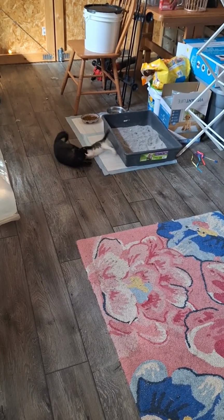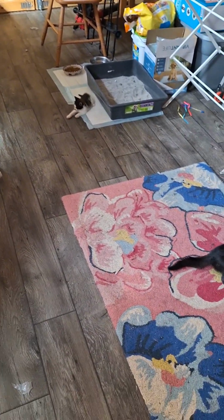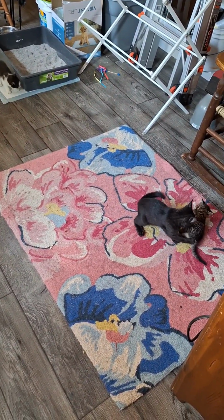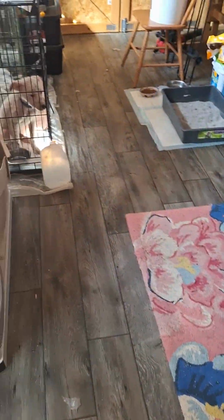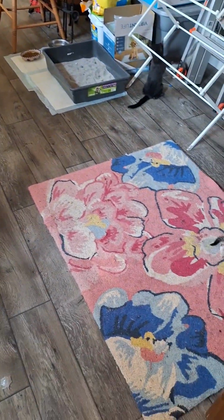So what you see here are the kittens playing. I've got their kennels outside. I've got to hose them down, and so they're getting some time. This is our shed where we store a lot of our stuff, but we've also kind of turned it into a bit of a nursery, if you will, for the animals.